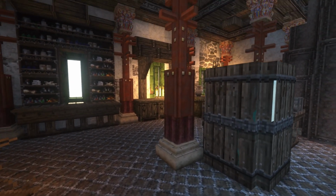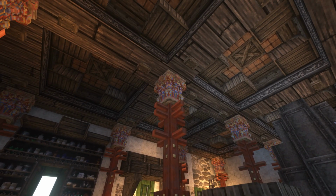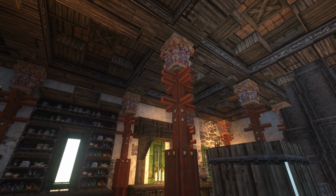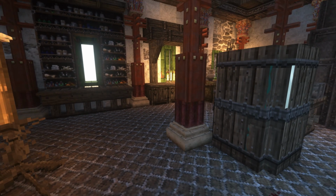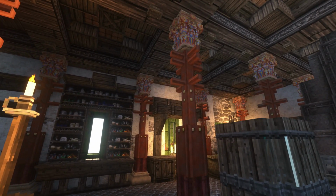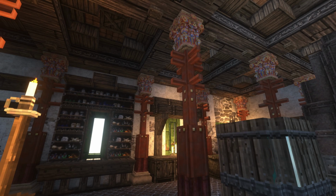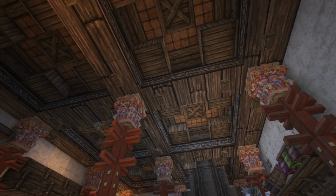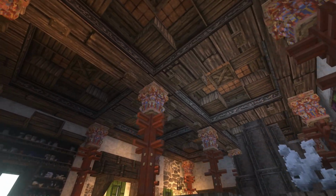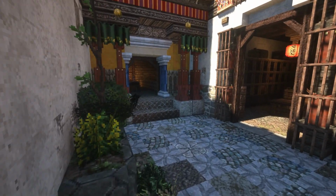And again, we're going for those detailed beams and then a simpler interior otherwise. And I feel like that's a way of showing how it's Asian, kind of. We have the same kind of architectural style, but it's not the poshest place of the castle, so doing it this way, I feel like we're in the middle ground and it works.